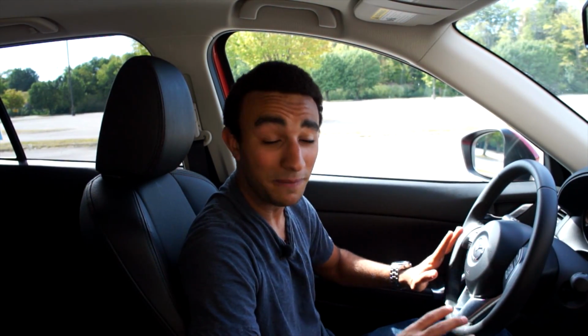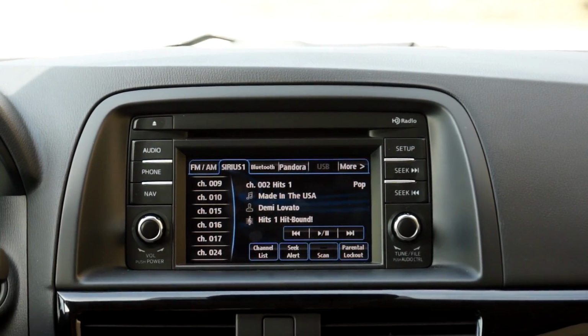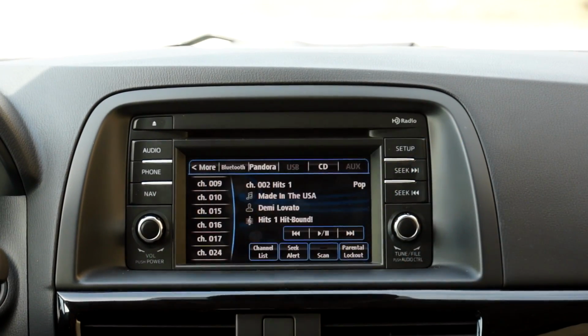Now, if you don't spec up this car, you can get it with just AM, FM, and a simple aux port. That's basically innovation for 1989. Luckily, this car is spec'd up with all the media inputs you can think of. You have AM, FM, which is very usual, Sirius XM, Bluetooth hands-free, and Bluetooth streaming. That's a very good plus. Pandora, if you connect your phone via Bluetooth as well. You have a USB port in the center console. You can hit the more button, and you have more Pandora options and the CD option.